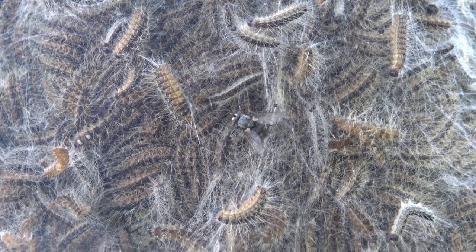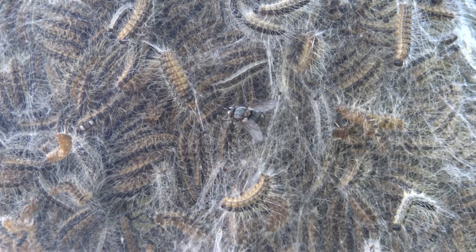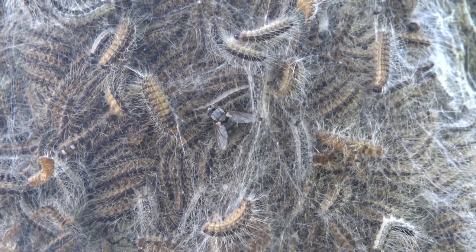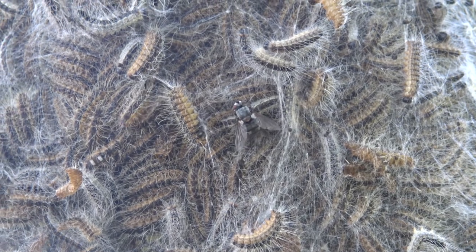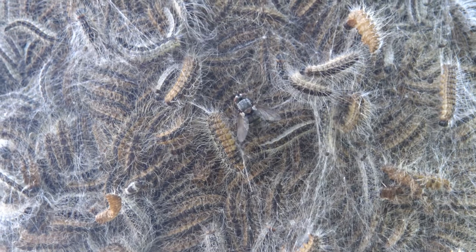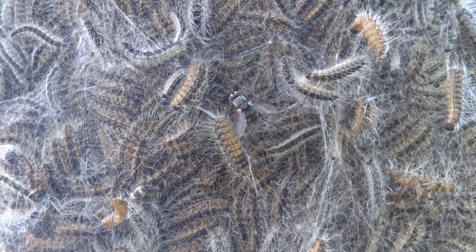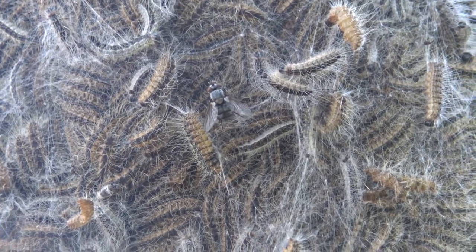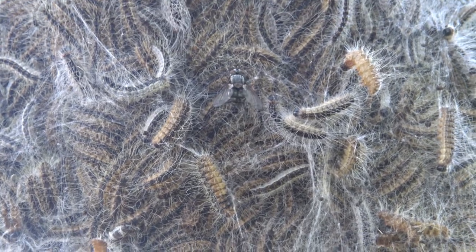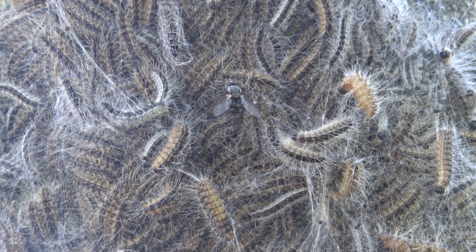Oops. Wow. You know that moment where the aliens burst out of the human's chest? Yeah, it's kind of gross, but it's what's going to happen to these caterpillars. Each time this fly lays an egg, it has parasitized the caterpillar, and that caterpillar is not going to survive. And this is a beautiful example of nature controlling nature.